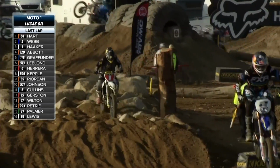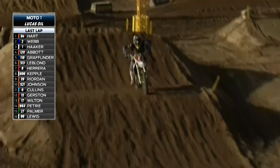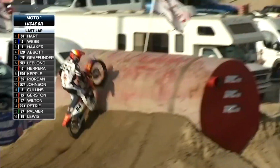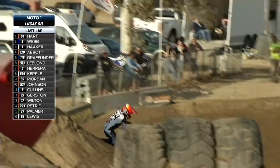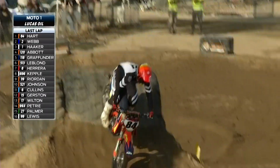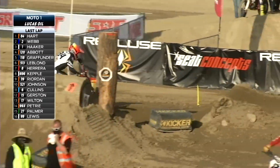Actually, Haker had made a mistake. Webb has now gotten by him. Maybe a little panic setting in. He needs to get himself back into second. Again, that three-moto format, you got to put together three great races. A third or a fourth and one could cost you the overall. So Haker will go to work, try to get back by Webb, while Hart continues to lead.